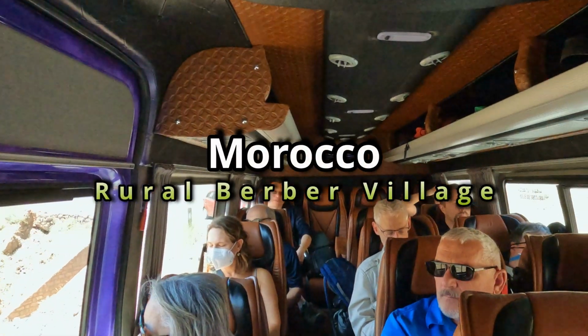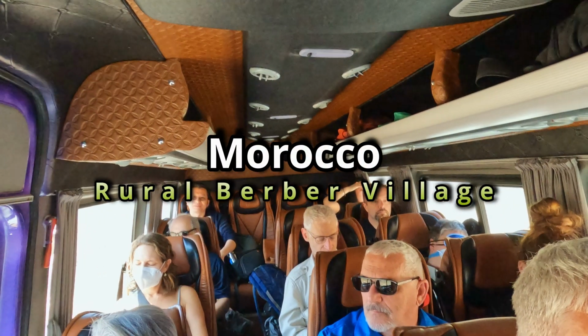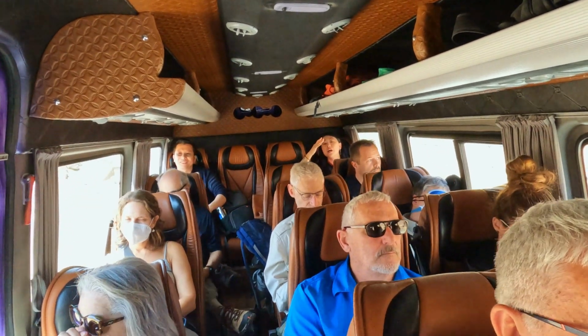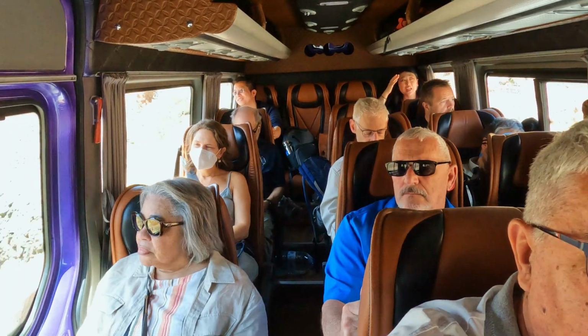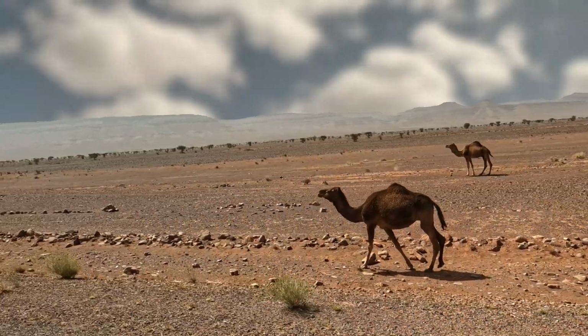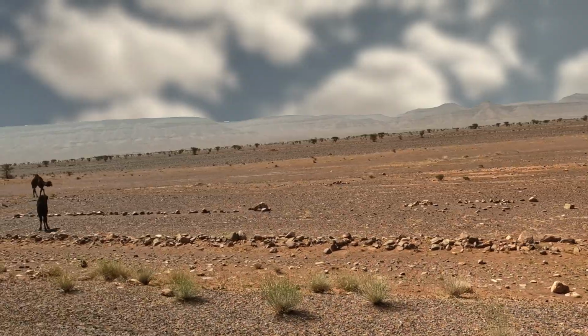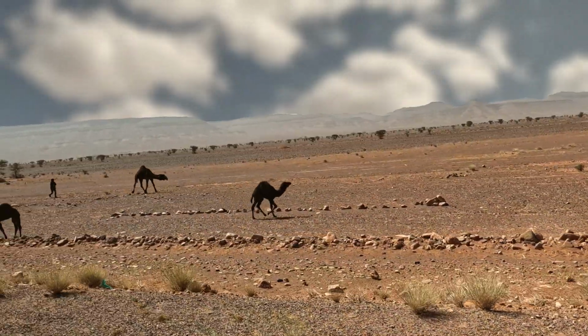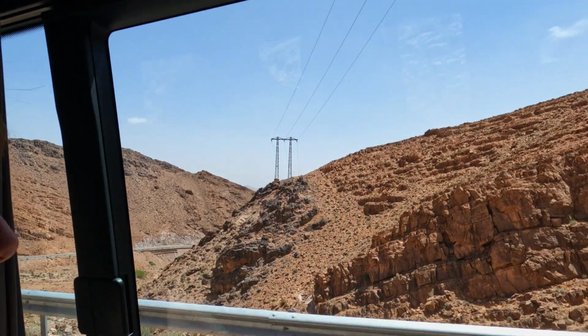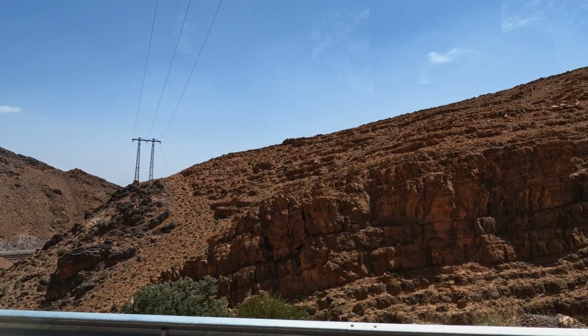Another day in beautiful Morocco. Today we're going to venture deeper into the Anti-Atlas region. We'll visit the Eight Mansour Gorge. It's a stunning valley with pink-hued cliffs. We'll walk in the shade of towering palm trees. And then we'll have lunch at the home of a local family.